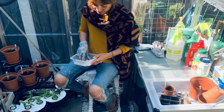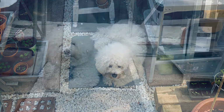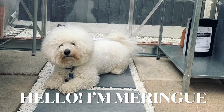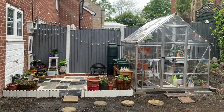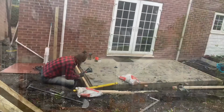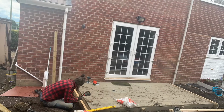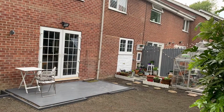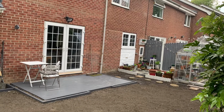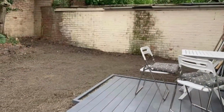My greenhouse area was so pretty. I was so happy with that. But the rest of the garden still looked so ridiculous. Once we recovered from the digging, I said to my husband, "Can we have a decking?" And he said yes. He would try, even though he had never built any decking in his life.